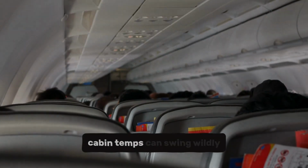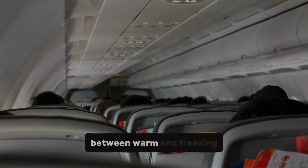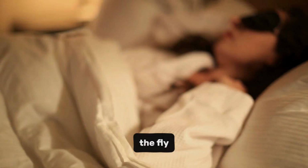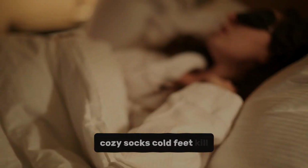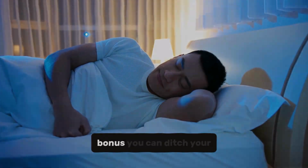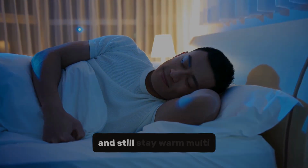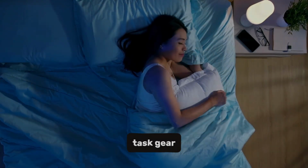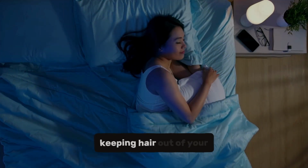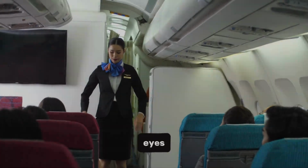Layers. Cabin temps can swing wildly between warm and freezing. Wear layers like a hoodie or shawl so you can adjust on the fly. Cozy socks. Cold feet kill comfort. Pack thick socks or slipper socks. Bonus. You can ditch your shoes and still stay warm. Multitask gear. A soft eye mask can double as a headband or sweatband, keeping hair out of your face and light out of your eyes.